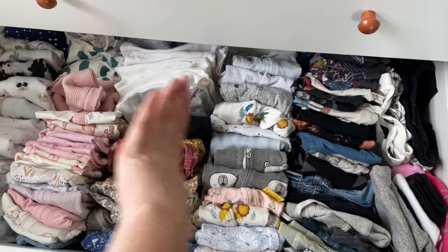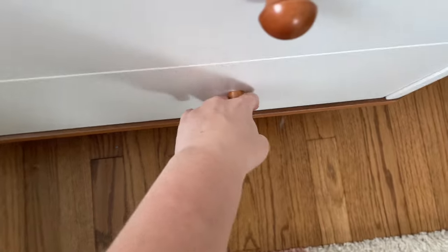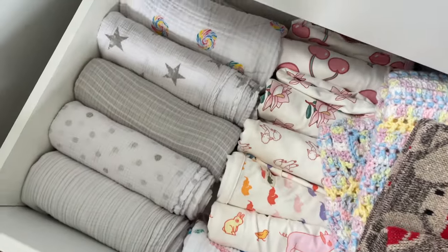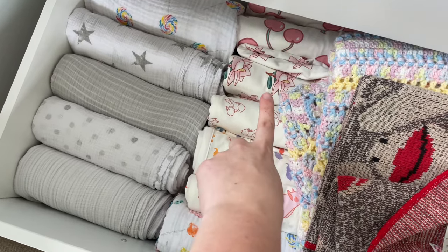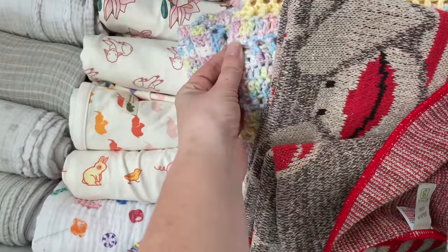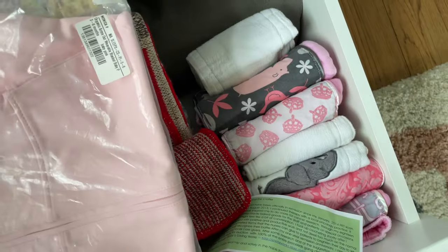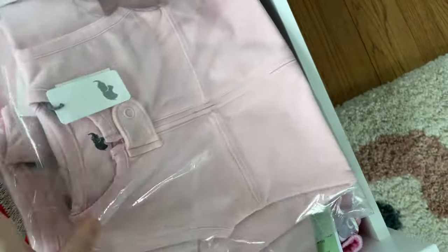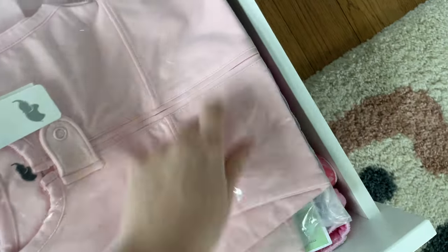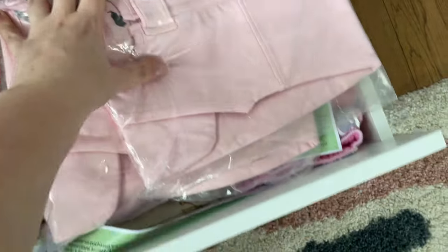So this whole side is 0 to 3 and this is 3 to 6. And then down here we have all of the muslin blankets that I kept from the boys. These are all of the new blankets that go with a lot of the coinciding outfits. We have a few hand crocheted blankets down here. We have this cute little sock monkey one, more sleep sacks for baby girl, burp cloths, and then that is my baby wrap that I plan to use. What are these? Yeah, these are 3 to 6 that I plan to use when she is super little.